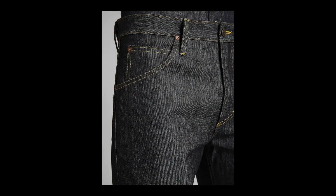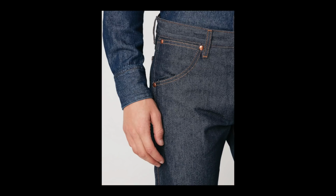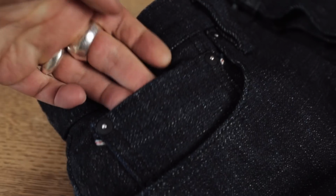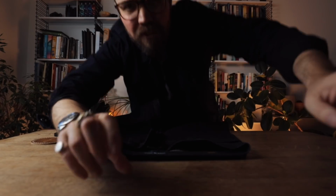But anyway, I think that every different model of the Japanese line takes its inspiration for the coin pocket from one of the big three. So Lee did it different to Levi's, did it different to Wrangler. This one, I think, is from the Levi's coin pocket. Now, I'm not really sure if I like this whole angle here. One second. Yeah, that seems a bit better.